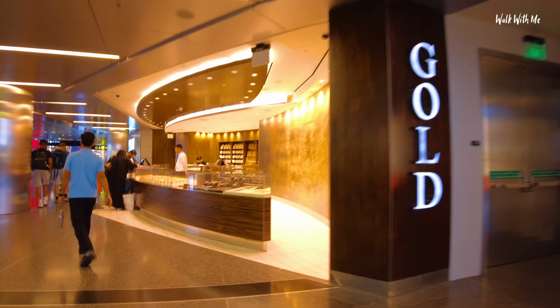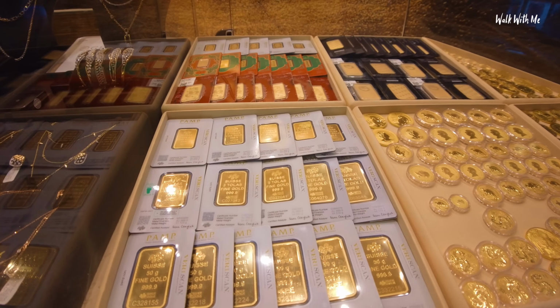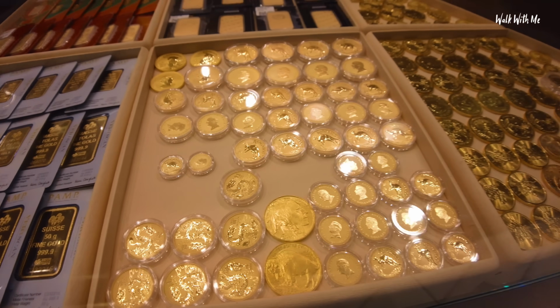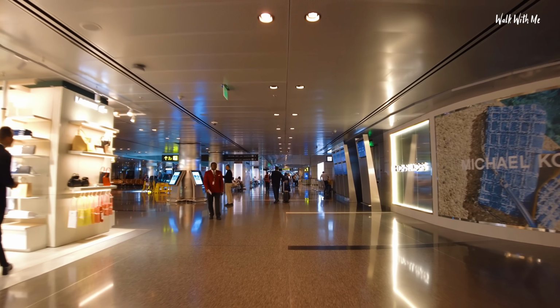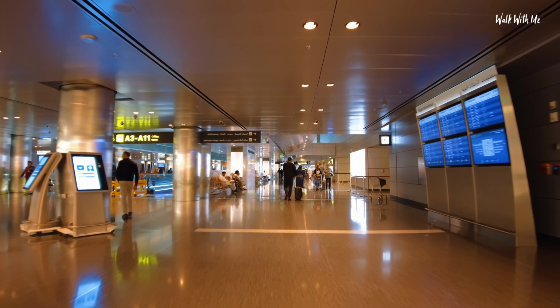Gold for sale. You can buy gold bars here. I wonder how much they are, and coins. They still say it's one of the best investments, gold, if you can afford it. One thing I've noticed though, there are so many representatives around, which is good, if you ever need to speak to someone.